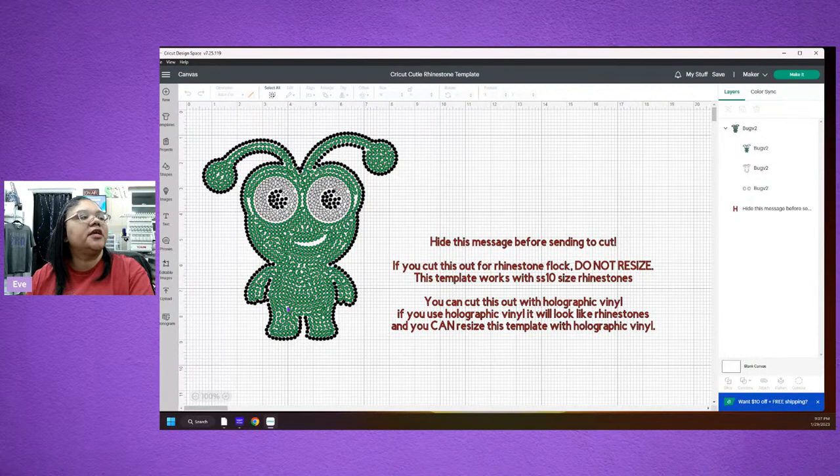So yeah, just grab it. Go ahead and play with it. I didn't block it or nothing. There's no charge for it. I mean, after all, it is a Cricut Cutie and it's on Cricut, so why not? You know? So at any rate, that is the Cricut Cutie.